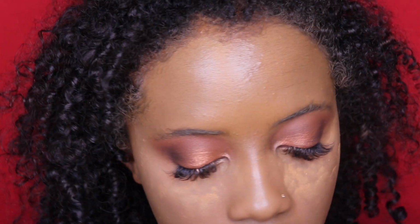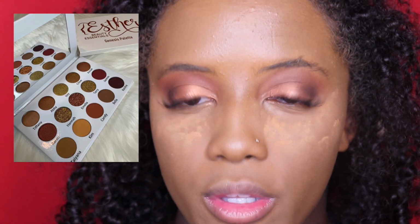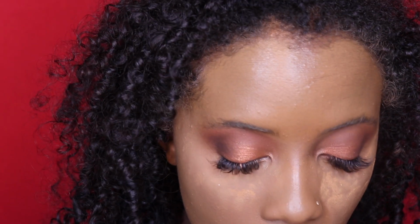So I finished this other eye. I'm going to go ahead and just finish off the lower lash line. I'm just going to take this Morphe M508 brush, and I'm going to go into Candy from the Esther's palette because I really want my lower lash line to just pop. I will take the brush that I used to wipe my bake off.